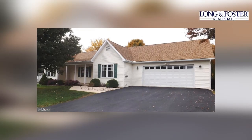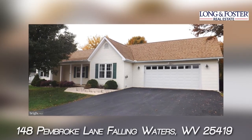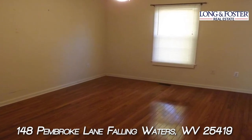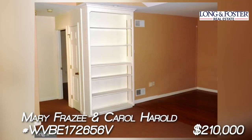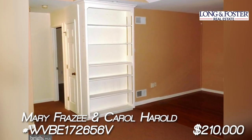This listing from Carol Harold with Long & Foster Real Estate. This 3-bedroom, 2-bath rancher has been well kept by just one owner. It's in the Spring Mills area of Berkeley County. It's 1,340 square feet on 0.21 acres, built in 1993.